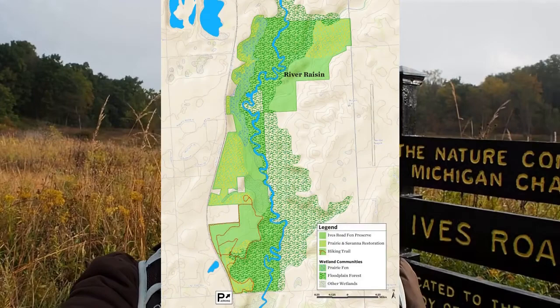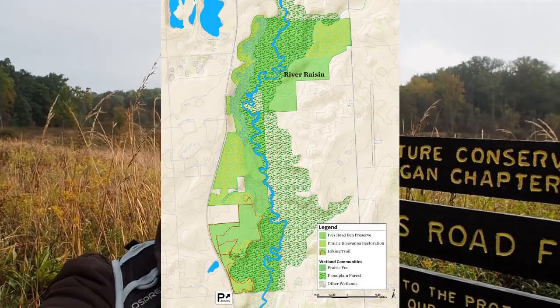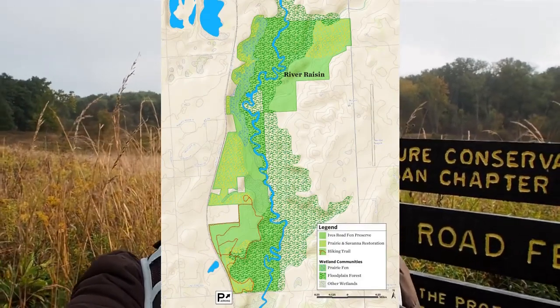Hey everyone! I am at the Ives Road Fen, which is just outside of downtown Tecumseh. And this is a really special wetland area that we're going to be exploring today. So we'll learn all about what wetlands are, we'll learn what exactly a fen is and what makes that an even more special wetland. We'll talk about the things that live here, we'll take a tour of the cool plants that we find, talk about how the Nature Conservancy, who owns this land, even came about owning it.